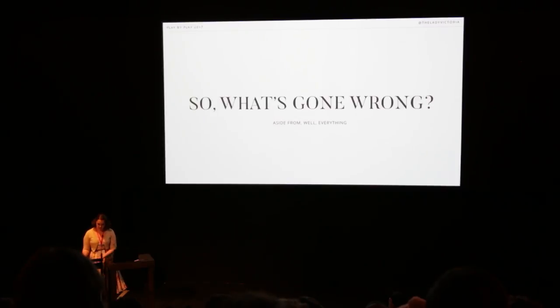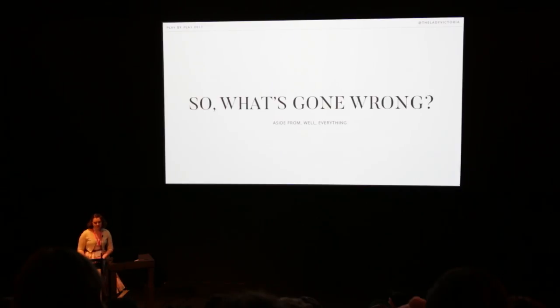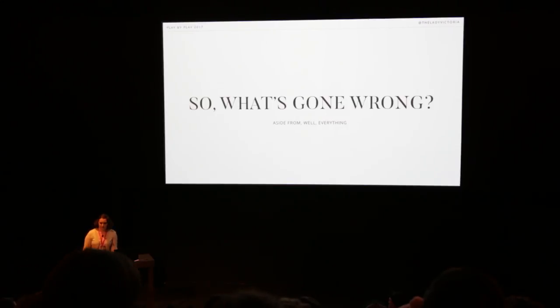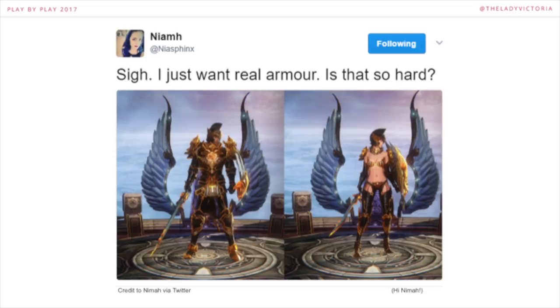So this leads us into looking at what's gone wrong when it comes to clothes and games. Now, there are different levels of wrongness, obviously, ranging from some of the more obvious examples to incorrect clothes for the time period or the tone of the game. Which leads me to my next slide. I don't really think I need to say any commentary. I'm just going to let us all think about this for a minute.